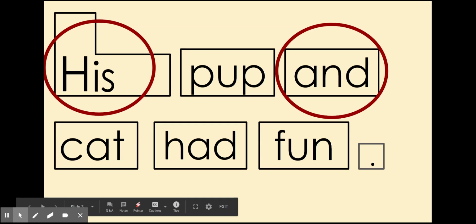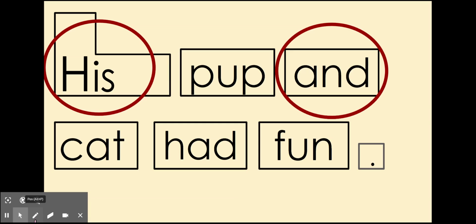When you're done with this, what you need to do is scoop your sentence. You may have heard your teacher talk about that. When we scoop it, it just means that we mark the sentence so that it is the way you would read it to somebody else. I would not come up to you and say, his pup and cat had fun. Maybe you do that the first time you read a story, and that's okay, but read it again until you get fluent, or you can read it smoothly.